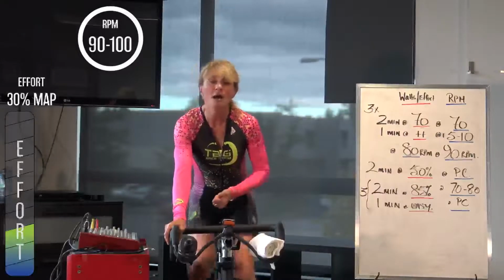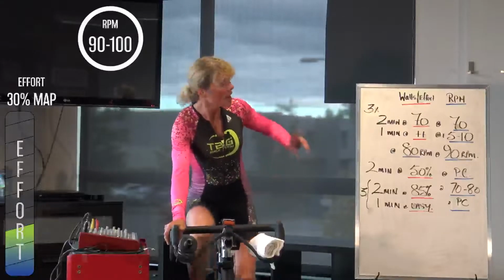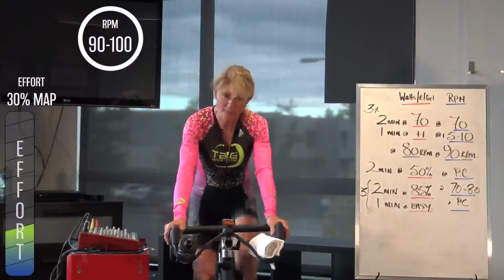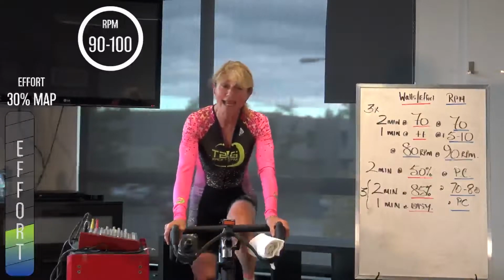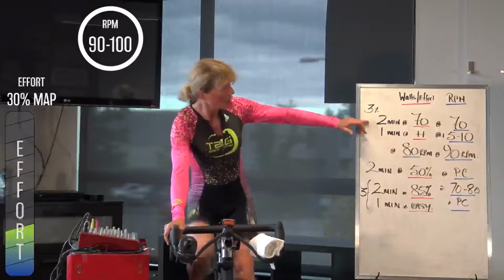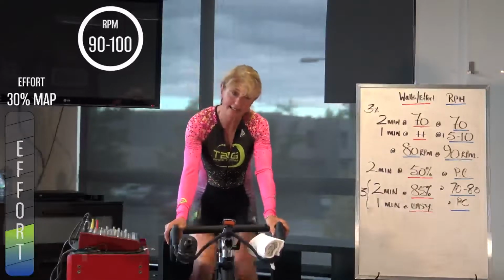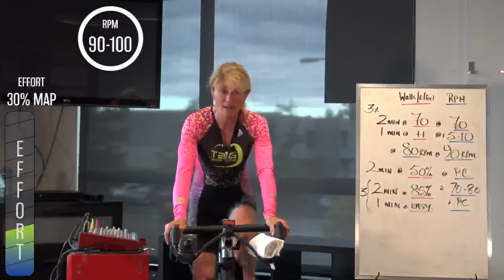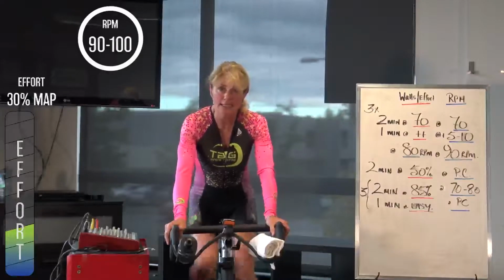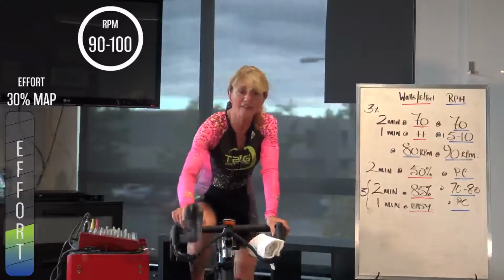1 minute, pushing up the cadence, bringing up the effort. The next 2 minutes, going back to that 70%, but now at an 80 cadence. Another minute, pushing it up. The last 2 minutes, at 90 cadence, 70%, doing the same thing. Okay? So let's get ready to go into this in 20 seconds. Have a sip of water.